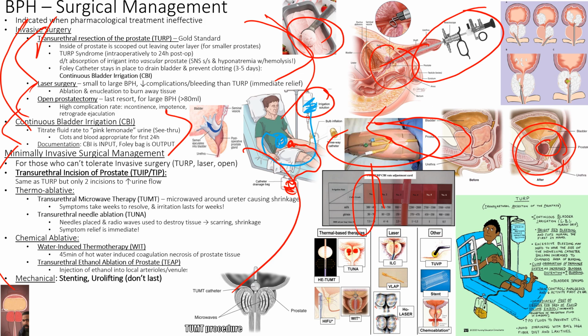And thermoablative, they're going to cook it. They're going to destroy those cells that are overproducing, and they're going to try to stop this whole overproduction with this intervention where they go in there and either put needles in there or use lasers or microwaves to stop the overproduction of those cells. And then they've got more ideas. We can use water, and we'll make it hot water though, and we're going to cook out the inside of the prostate. There are some options to stent it, to put little things in there, but the prostate's going to keep growing and growing and kind of squeeze it shut. It's not going to really last that long.